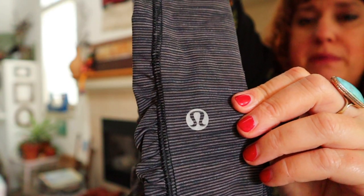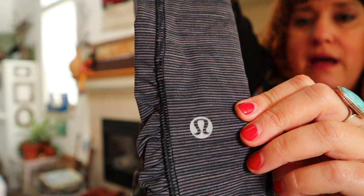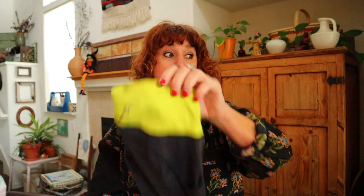Lululemon, probably my very best selling activewear brand. There are other brands for activewear that do great for me, like Alo, A-L-O. I just don't find it as often. There's a lot of good brands, but I just don't find them all that often.